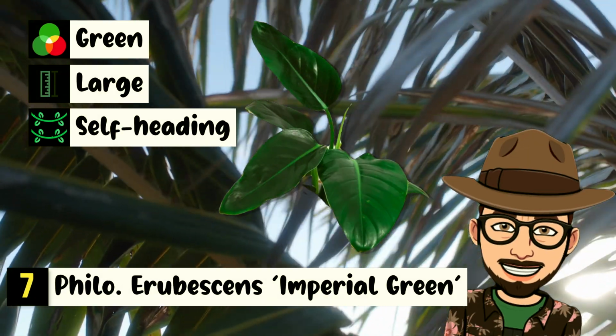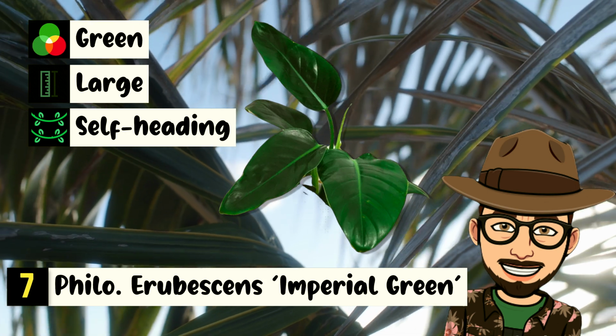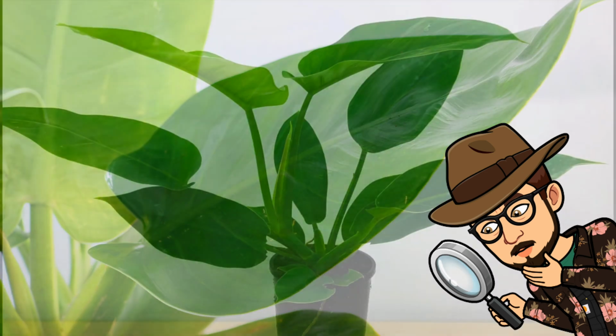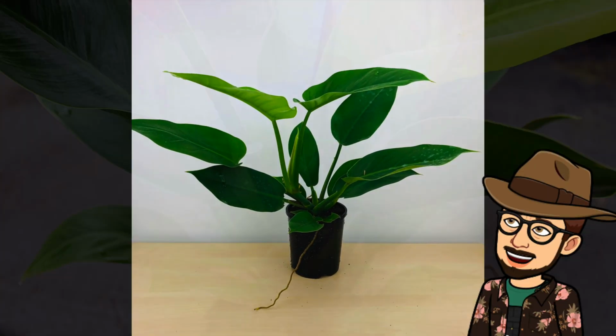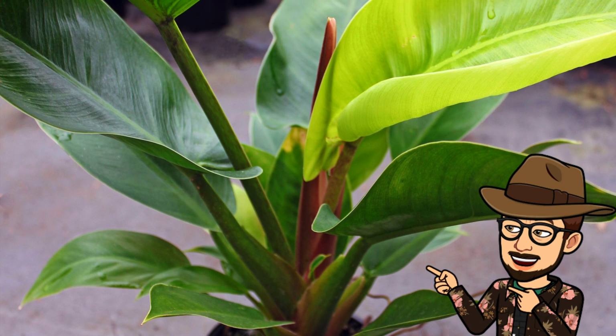Philodendron Imperial Green is a variety of the Philodendron Erubescens that has smooth, deep green leaves and is a popular choice among indoor plant enthusiasts. This self-heading plant typically only has 5 to 6 leaves at a time, but each leaf can grow up to 18 inches long. Its compact size makes it a great choice for smaller spaces, and it can thrive in bright indirect light.